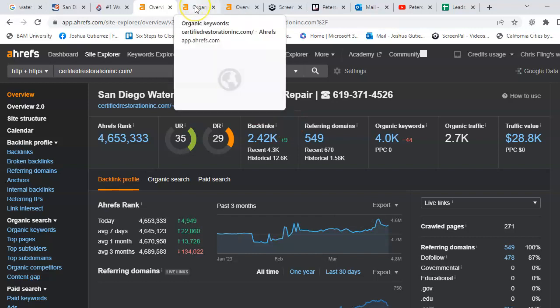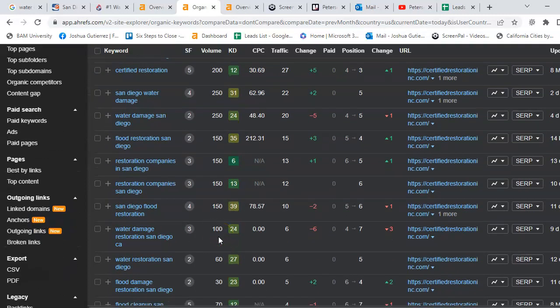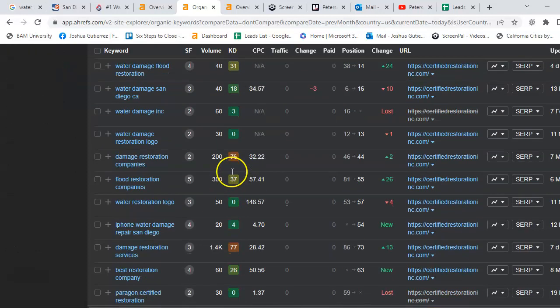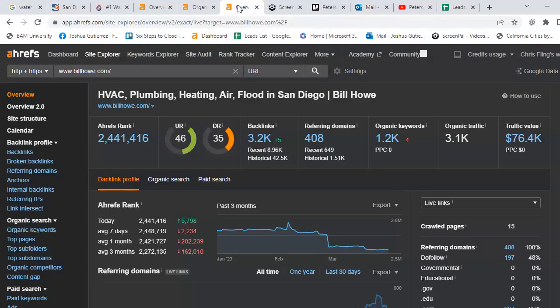So let's take a quick look at your organic keywords that you're using. This is pretty good volume, restoration San Diego, but down here you have some other ones as well. So you're using a lot of keywords, which is really good. What we want to avoid though is the national keywords. So let's go back here.